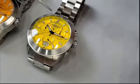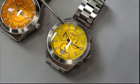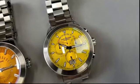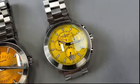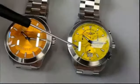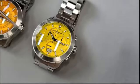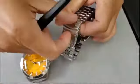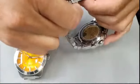Check out the dial. It's amazing. It's such a yellow Pantone, okay? I can't come up with a description because you might see this on your monitor, but it doesn't do it justice. I got to tell you this, okay? Black hands, black R index. It's such a sunburst yellow dial. Let's just call that Jelly Rancher colors. And then solid deploying clasp with dual button, okay? Very, very cool. Exhibition case back, screw down crown.